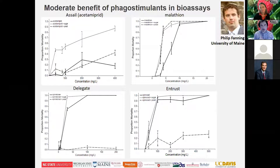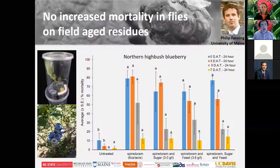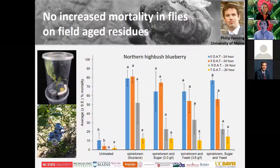Looking at some field data in the next slide, this is some trials we've done in northern highbush blueberries in Michigan. And the different color bars on this graph are different days after treatment. So they're different residue ages in the field. And on the bottom axis, we can see there are products. We had spinetoram, which is Delegate again. We had spinetoram and sugar, spinetoram and yeast, spinetoram, sugar and yeast.